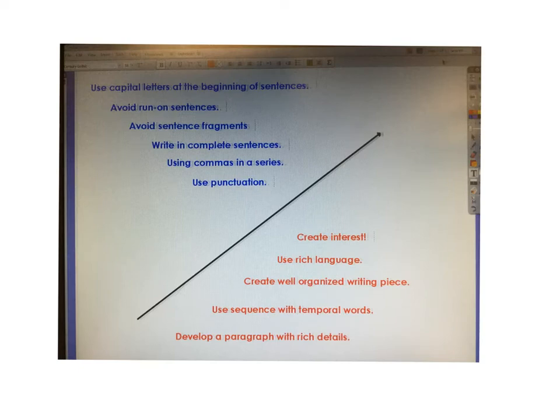These are some of the big gains that we've seen in the students compared to previous years, and some challenges that we still have left. But some of the big gains is, one is using capital letters at the beginning of a sentence, using complete sentences, so the amount of run-on sentences and sentence fragments that we see has significantly decreased. They are using commas where necessary and using ending punctuation, which has always been a struggle.